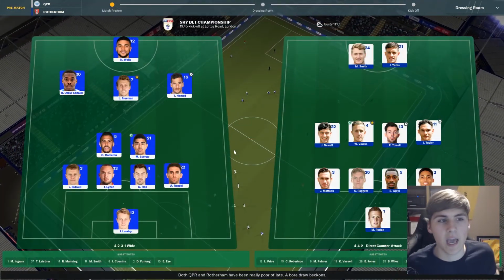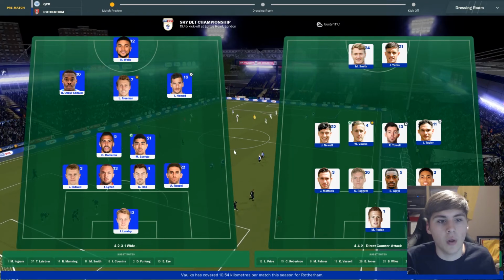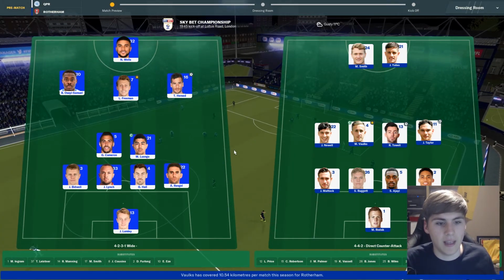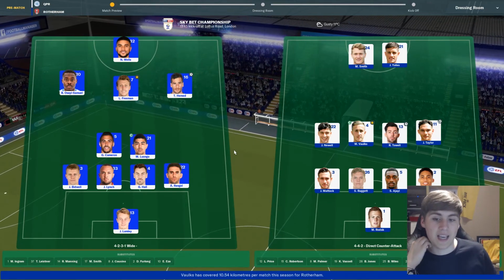So here we are, second game of today's video. It's against QPR. Let's start on a 4-2-3-1. Naki Wells with Asai Samuel, Freeman and Hemed, with Cameron and Luongo, Bidwell, Lynch, Hall, Rangel and Lumley. We're starting a 4-4-2, exactly the same team as the last game. Let's see how we get on.